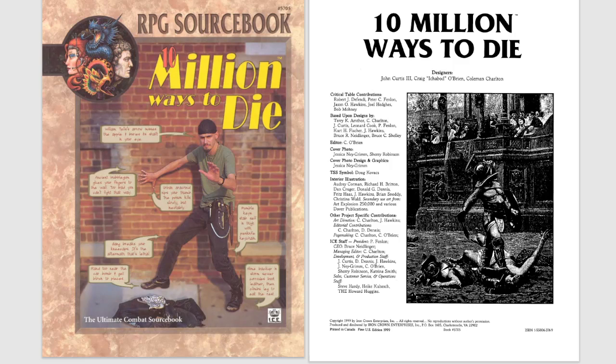This was kind of when Iron Crown was going through a little bit of a phase. They were overextending themselves on everything. They were selling miniatures, card games, and all that. And they did this. And I think the cover art sucks on this one. I like the upper left-hand corner there, the dragon, the tech, and all that. That was cool, but this guy there looked kind of dumb.